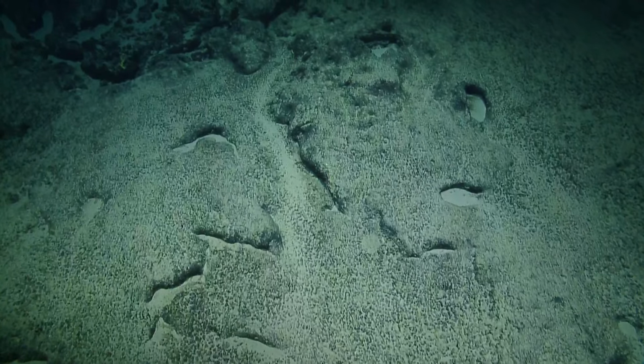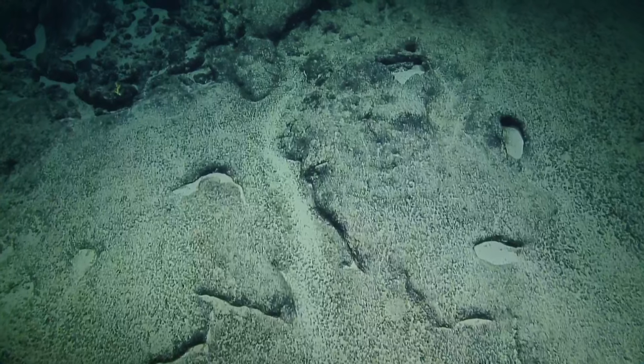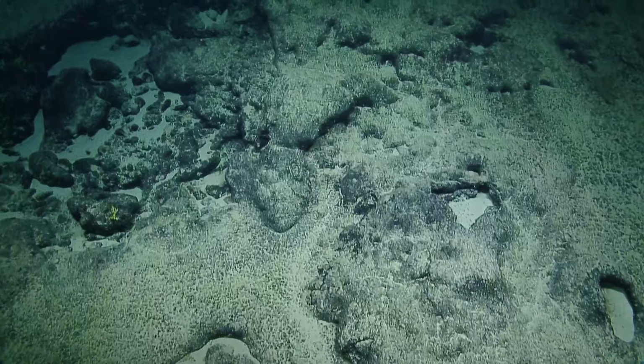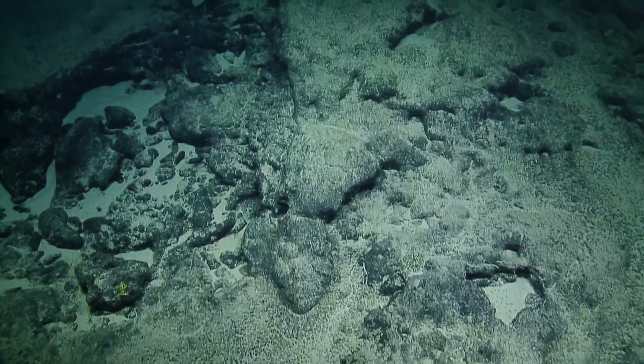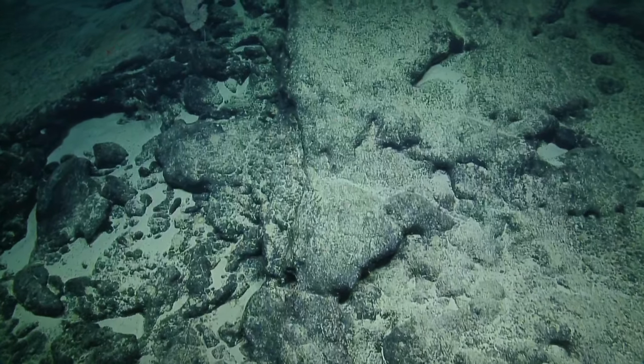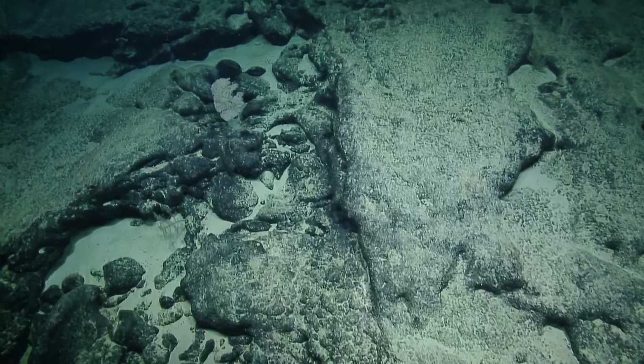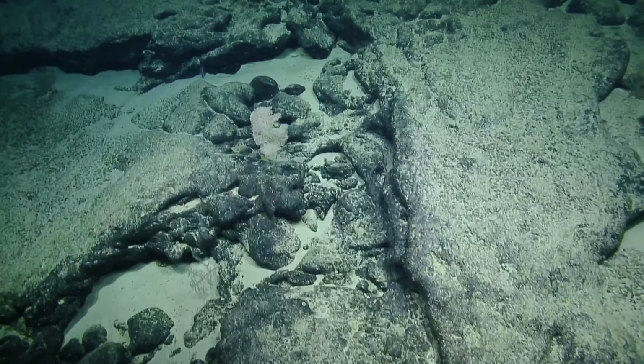Has Argus been settling out pretty much? It's steady, almost all the way under to port side here. Okay. Cool. You're probably going to have to sample some of this rubble here. Nice. Nice coral. We've seen this style before, I think.